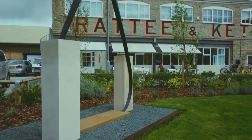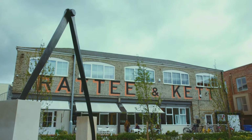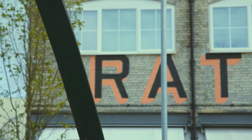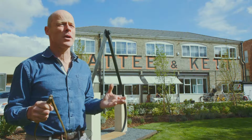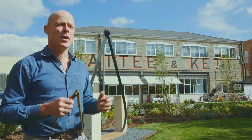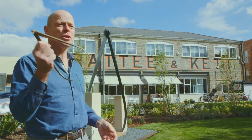As part of the same commission to celebrate Ratty and Kett and the work they did in Cambridge and nationally, I was asked to make another sculpture, one that was nearer the Ratty and Kett offices here. In the offices, drawing was done and measuring and setting out of all the detailed stonework. So I thought it was relevant to make something, a tool that we use to measure. And this is a version of my original calipers.